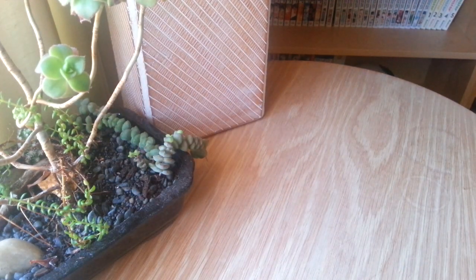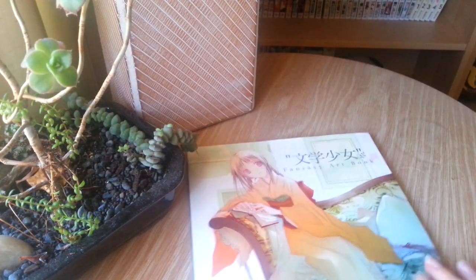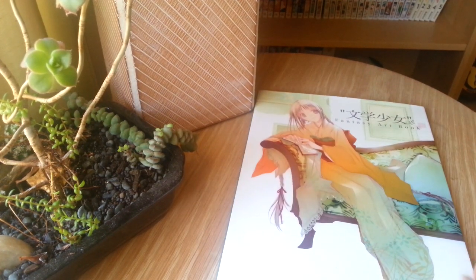Next, I'm just going to mention I got two art books, neither of which I'm going to go into great detail with. I got the Bungaku Shoujo Fantasy Art Book, which has stuff from the light novels as well as a bunch of guest artwork, character art, stuff like that. It was cheap and I found it online for a good price, so I was happy to grab it. I love Bungaku Shoujo, or Book Girl, whatever you want to call the series. It's a nice little addition for what it is, and as I said, not too expensive, so I'm happy I got it.